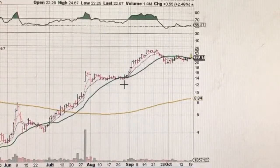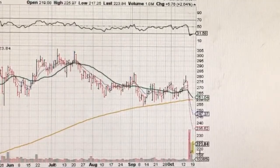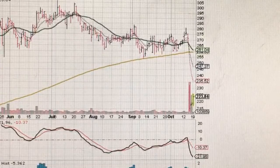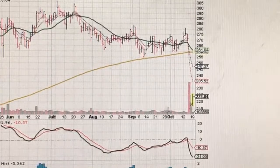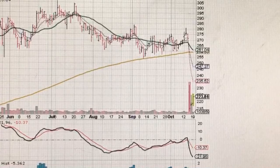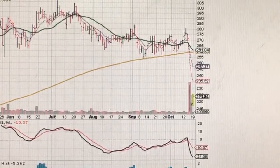Which one? Fallen knife. Are you in VRTX? You need another day on this. And you got to watch the histogram. This has got to turn. Don't buy this just because it dropped. You got to wait for that to go sideways. I would need at least one more candle on that. And you got to wait for this histogram to turn the other way.